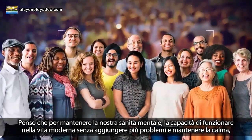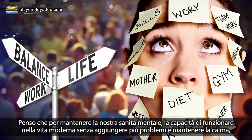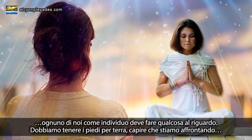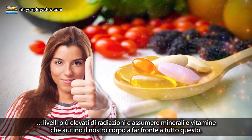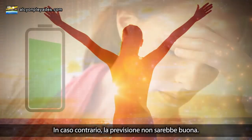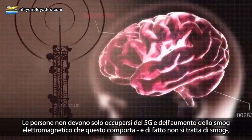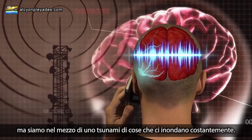It's my thinking that we each as individuals, just in order to preserve our own sanity and our own ability to navigate through modern life without adding to the problems and keep yourself calm, you've got to do things to do that. You've got to ground yourself. You've got to understand you're dealing with extra levels of radiation. You've got to take on board minerals and vitamins that will aid your body in coping with this, because otherwise the prognosis is not good. Not only do we have the people with 5G increasing the electromagnetic smog around us, and it's actually not smog, we're in a tsunami of this stuff, constantly being inundated by this.